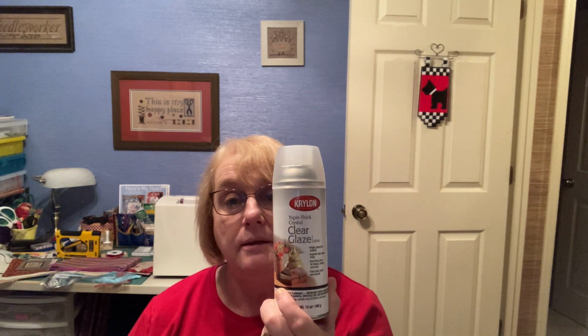Then I also got some crystal clear glaze from Krylon. Got that just in case. I may decide to get a matte one. I haven't decided yet, but I know I won't spray it on real thick. I'll have to do me a sample to see how it works.